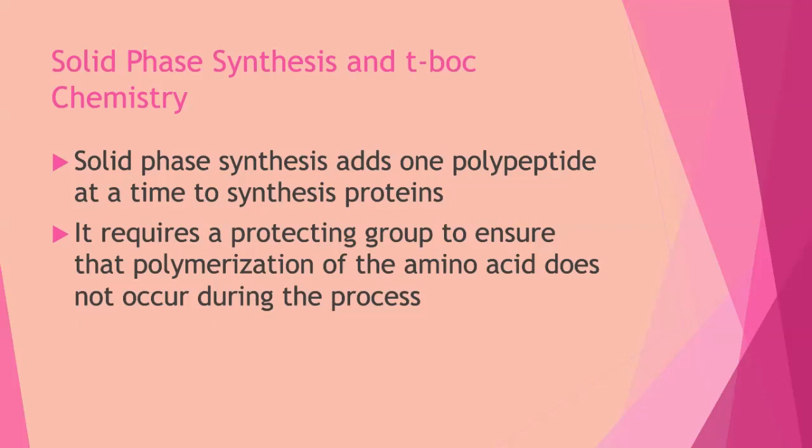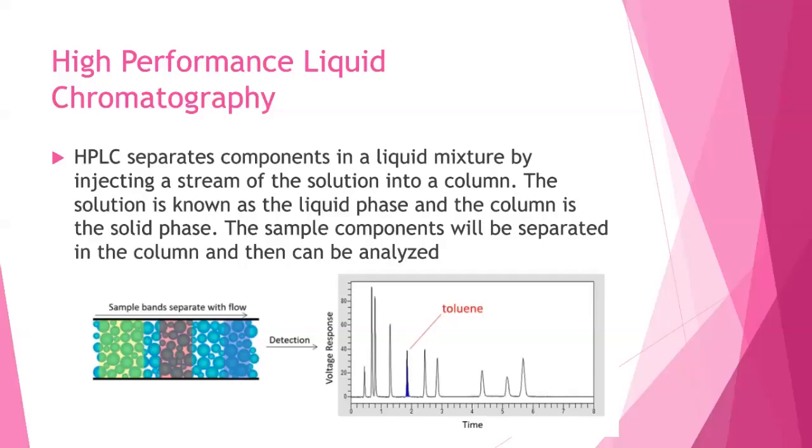I tried looking up and understanding how it works, but it's a lot of OChem. But it's a very common protecting group that's used in solid phase synthesis. After that, they used high performance liquid chromatography, which we did talk about in lecture.